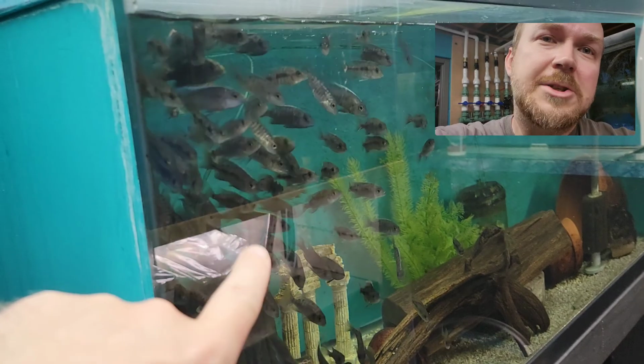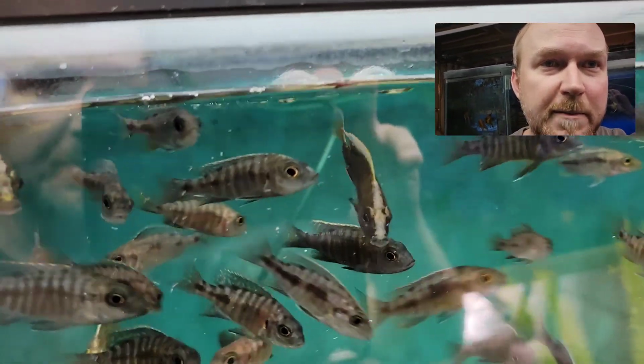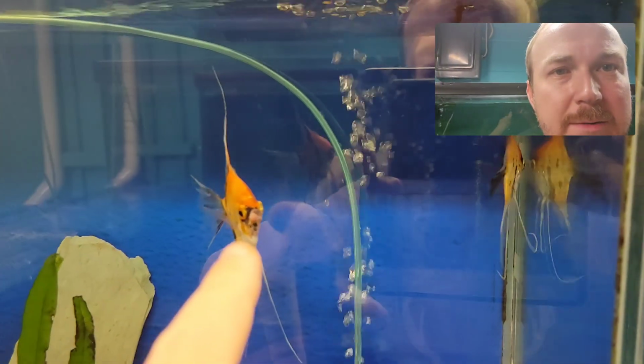These are all Apache peacocks. They're a little crowded. I need to move some of them to another tank, but some of them are getting some decent color. None of them look amazing at the moment. They're all about 2.5 inches. They're starting to get there though. These guys got a little bit of an upgrade, and I noticed this guy's got a growth on his mouth.